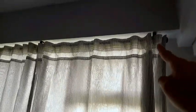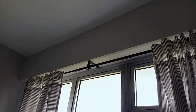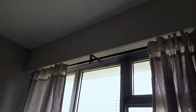Okay, so with regards to installing curtain rods from IKEA, take note that you need to have these 3 points to do the vertical drilling. Two of them by the side, and one more in the middle here. This is what I'm talking about, the vertical installation. One in the middle and 2 of them by the side here. So if you are going to install curtain rods from IKEA, you need to make sure that there are these 3 points of vertical installation.